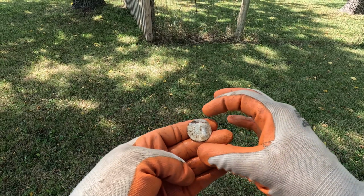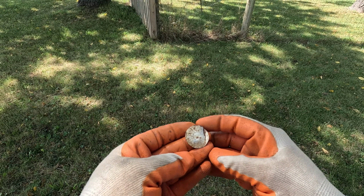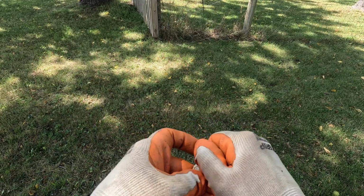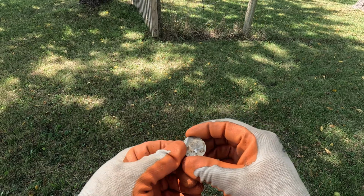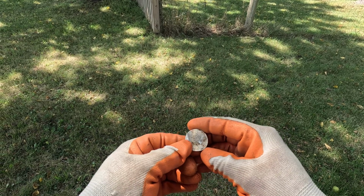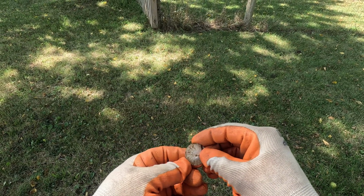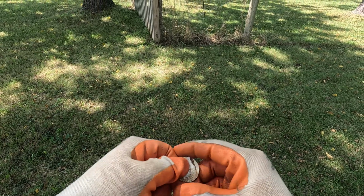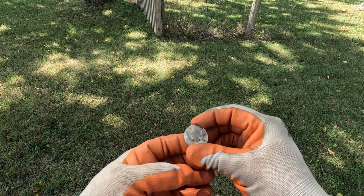Okay, so this is actually a pretty fun piece. That is a play money token or a replication, and I've gotten many of these, but I believe this one to be my first ever 50-cent piece, and I think that's what that is. So I'm gonna clean that up properly and see if we can't give you a real good look at it.